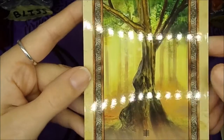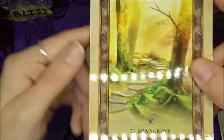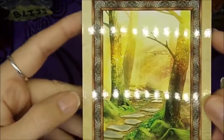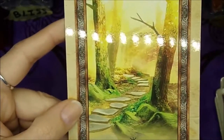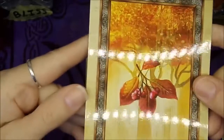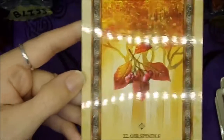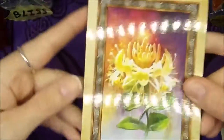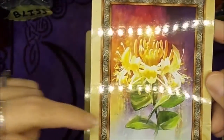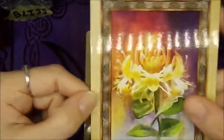Number 20 is yew. 21 is grove. Grove has a particular meaning, kind of all the trees as a whole, if I remember right. Number 22 is spindle. I've never heard of this tree, so it would be curious to look it up. Number 23 is honeysuckle. I have a very vivid memory of honeysuckle as a child, too.